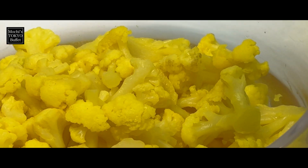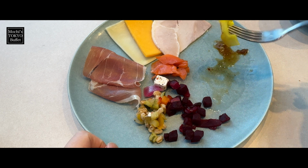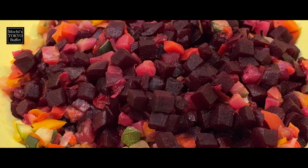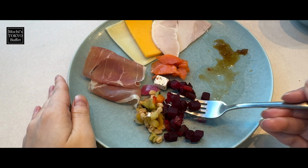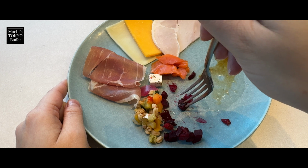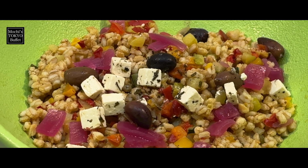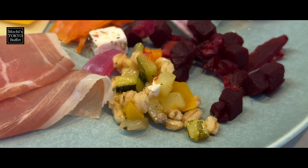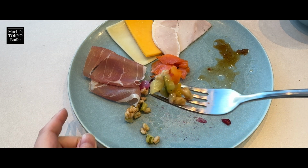The pickled cauliflower was crunchy and had just the right level of tanginess. Not too strong, it felt light and ideal for breakfast. The beetroot salad was simple and had a touch of exotic flavor with zucchini, bell peppers, and other fresh ingredients. Next up, I tried the farro and feta cheese salad. It had a slightly foreign vibe to it, with spices and a lovely balance of flavors, including the crunchy vegetables.